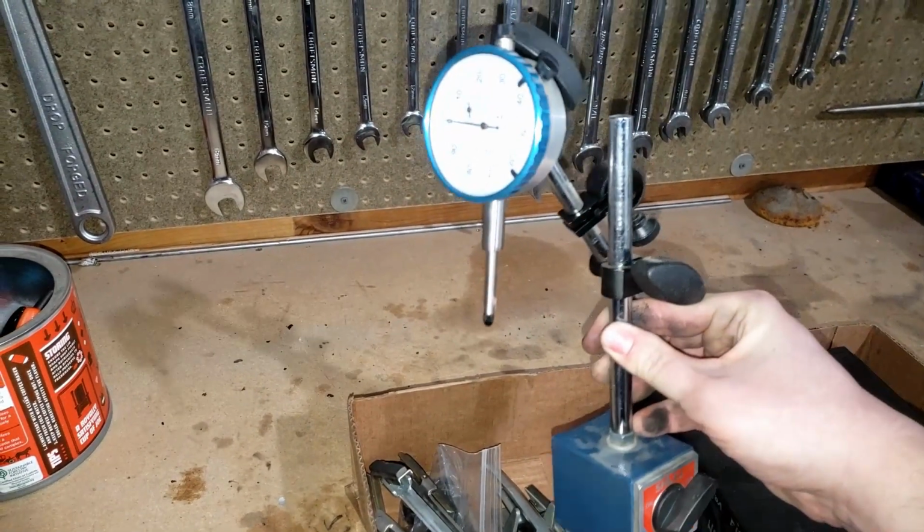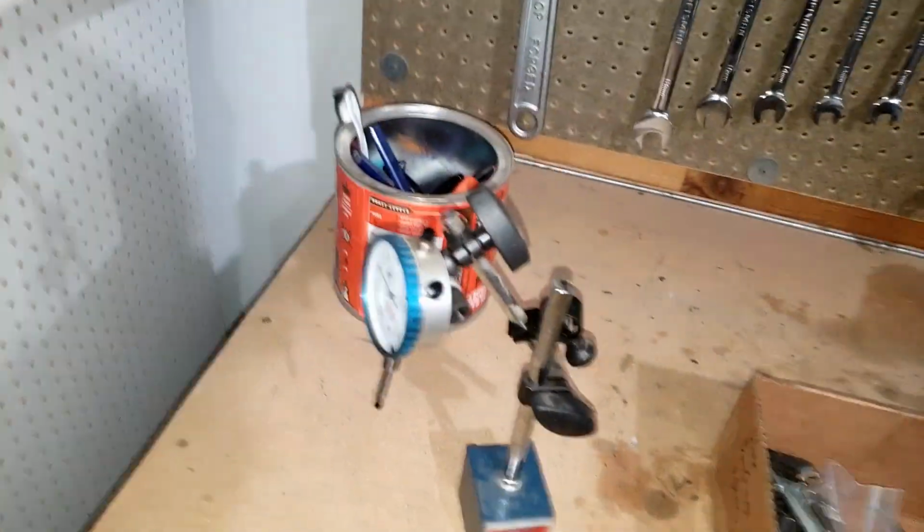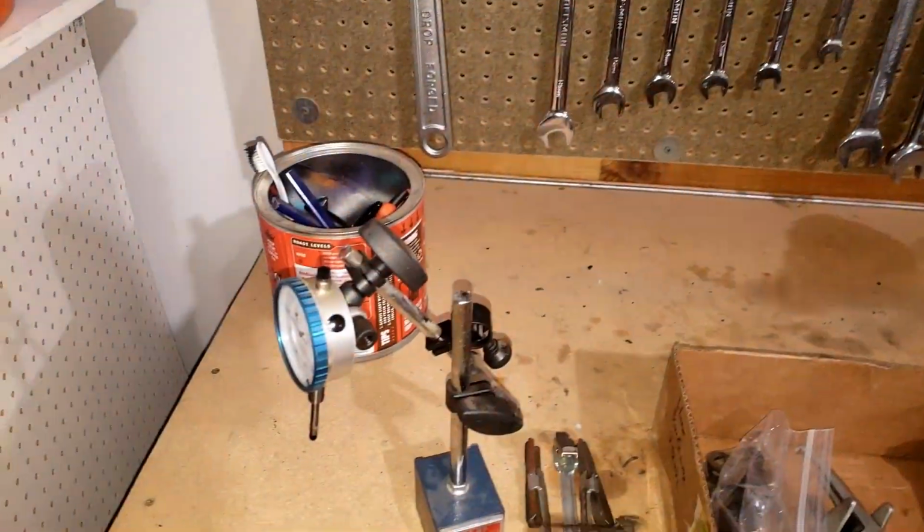You can check truing a wheel, all kinds of stuff. It has a little base that powers on to hook it in. So I've got some hones, so a hone there. Even a little itty bitty hone, baby hone right there.